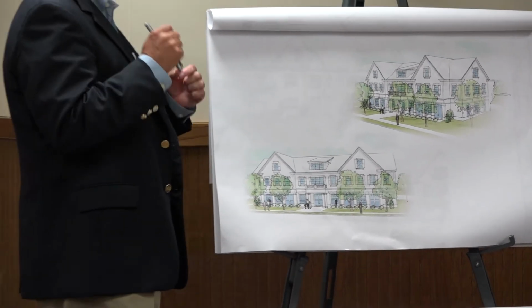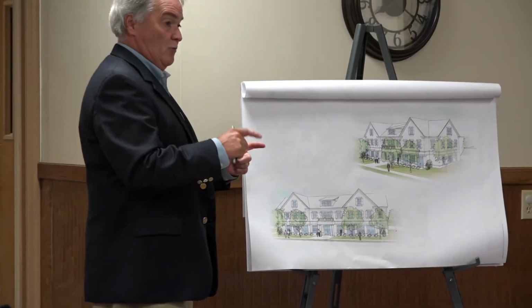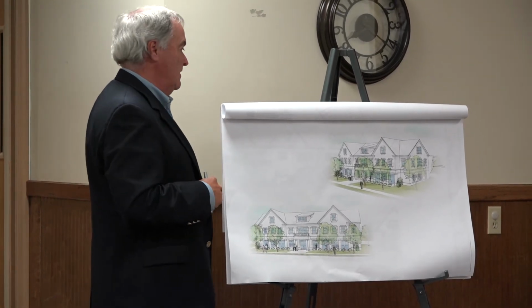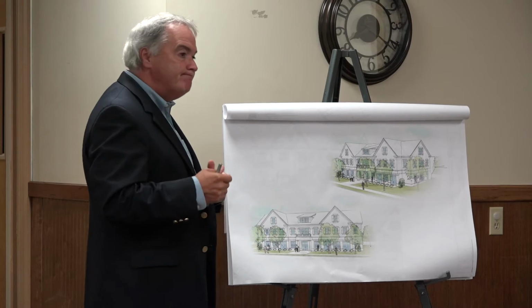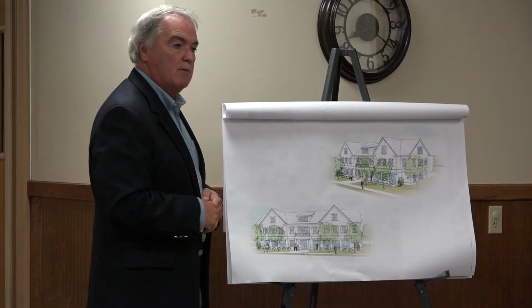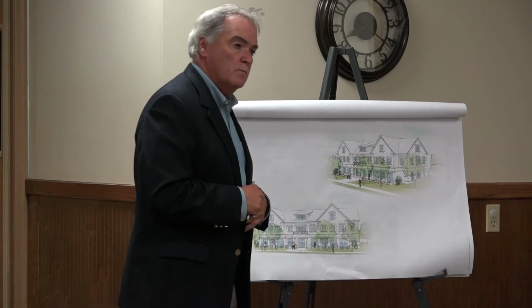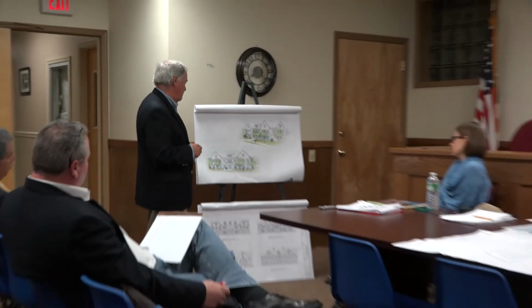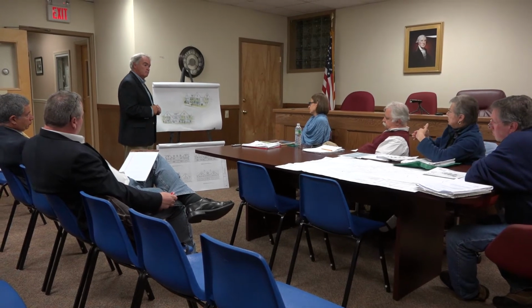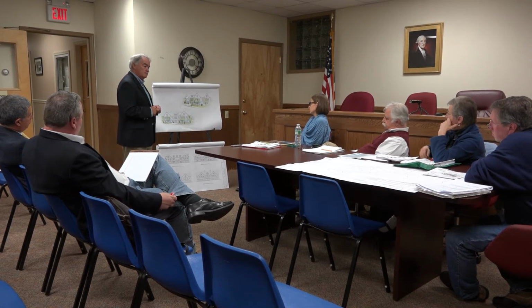We wanted to come here and say, we think we've got some good architecture started, and we'd love your input to mold that and the vision that you see as well. Now, this seems to show building 1, where the building is parallel to the roadway and the sidewalk. And what is the depth between that sidewalk and the building?